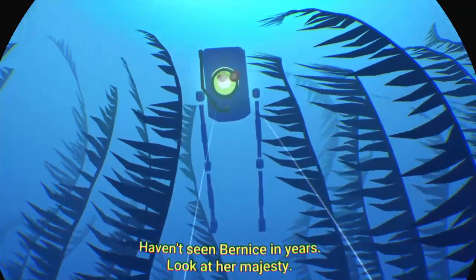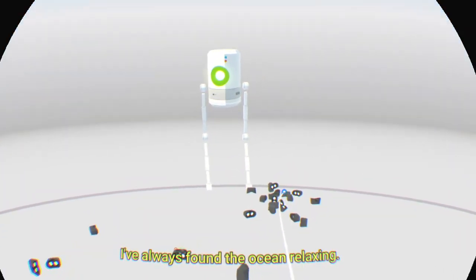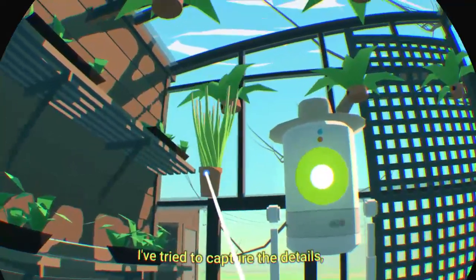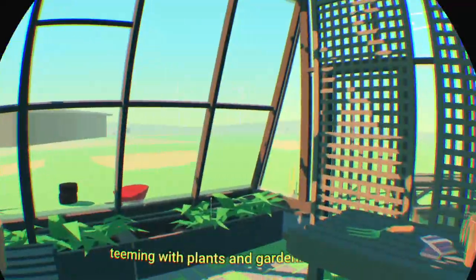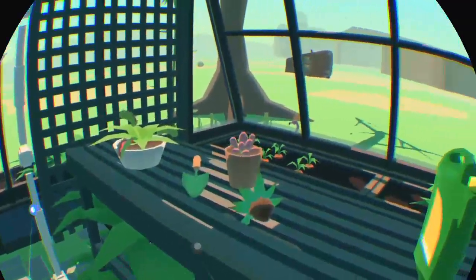Haven't seen Bernice in years. Look at her majesty. Between you and me, I worry about the longevity of her subroutines. I've always found the ocean relaxing. Let's do another. Nan and I used to grow carrots. I tried to capture the details. The greenhouse is always teeming with plants and gardening tools. Oh, which reminds me. Activitude will provide any and all equipment required for your jobs.